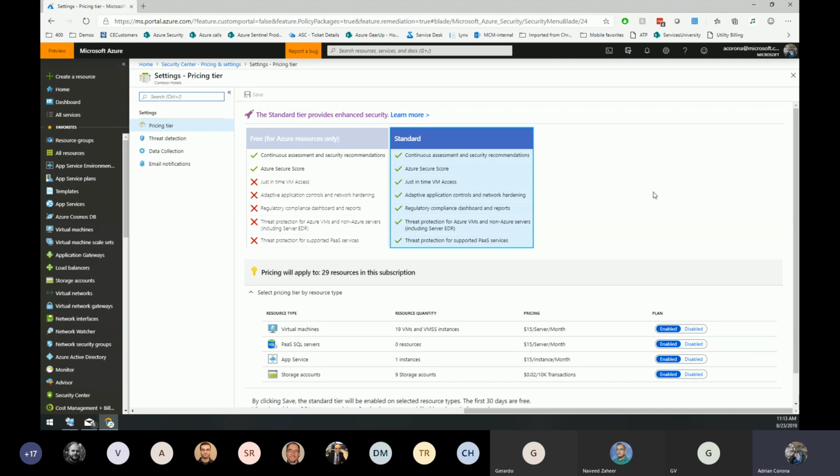Big recommendation to every single customer. Security Center is not enabled by default because portions of that require an agent to be deployed, but the free tier is free forever. It provides at least the continuous assessment and security recommendations. It's an ongoing 24/7 scan of your new and existing environment.